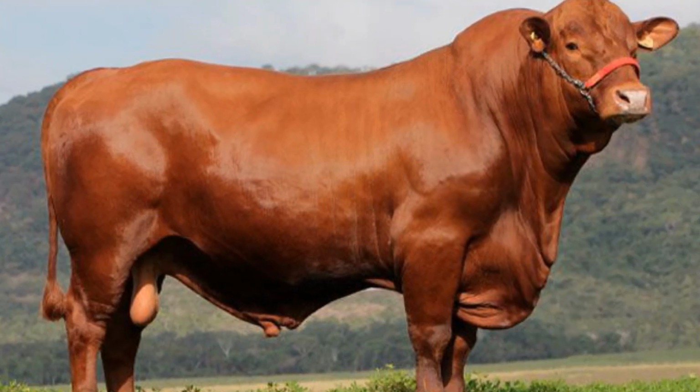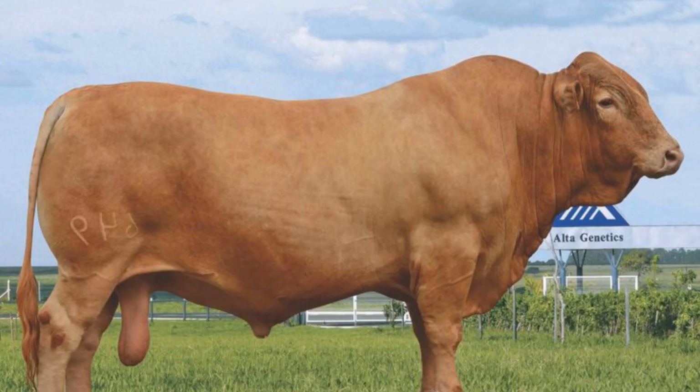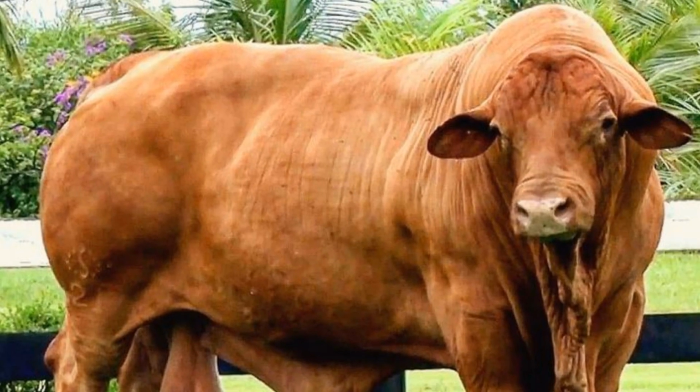Until next time, remember, strength isn't always loud. Sometimes it comes quietly in the form of a red-coated bull, calmly dominating the tropics.